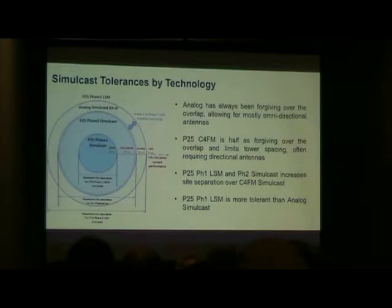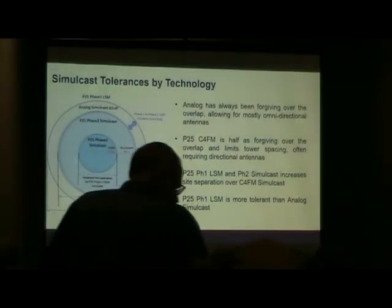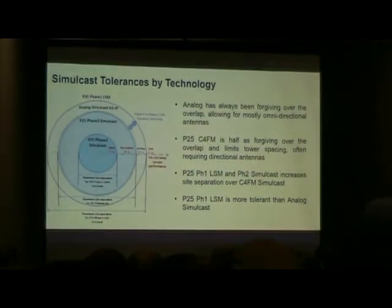So a little chart here, and I just want to point out, this chart is a little on the conservative side from the designing standpoint. We always like to stay on the conservative side. So the numbers that you see, for example, the delay spread tolerance on analog, you can take that out a little further, obviously. Same thing with LSM. This is a Tait chart, so they're going to want to be a little conservative as well. But the purpose of the chart is to just show you site separation versus modulation format.